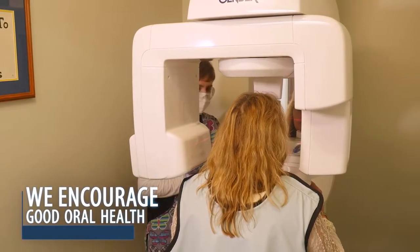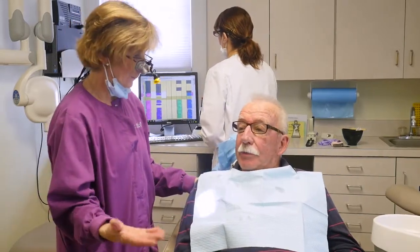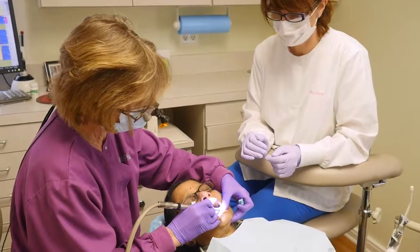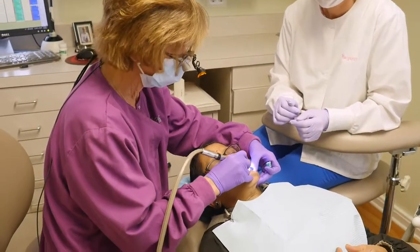Here at Wallingford Dental Associates, we strive for our patients to maintain good oral health. And what I mean by that is we try to encourage them for brushing and flossing daily. We try to utilize different tools and techniques to help everyone achieve that. So we try to supply you with every opportunity that you have to try to maintain good oral health.